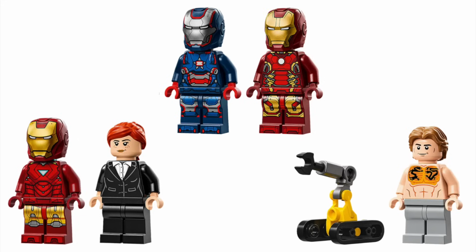But, of course, we get a repeat of Pepper Potts, which we've been getting since 2021, as well as the new Age of Ultron Iron Man that debuted in 2024. We also get Aldrich Killian for the first time since Iron Man 3 in 2013. I do think that this is a kind of weird figure.